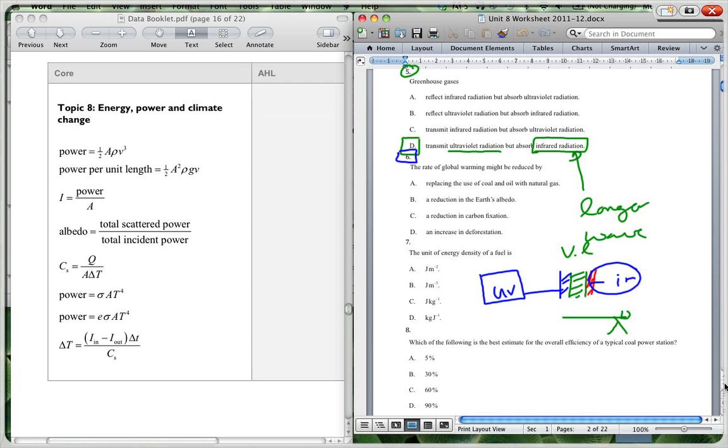Question 6. The rate of global warming might be reduced by replacing the use of coal and oil with natural gas. This actually would reduce global warming because these are more efficient and therefore give off less carbon dioxide. A reduction in the Earth's albedo. So this is definitely a possible answer.